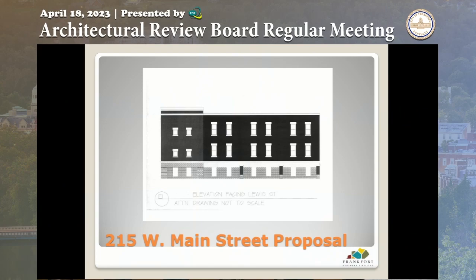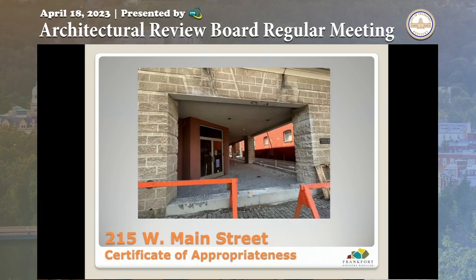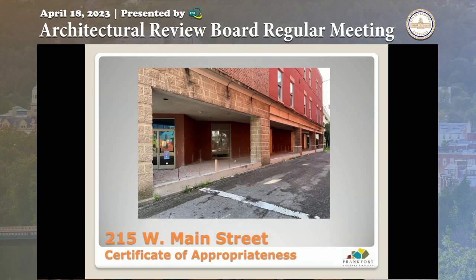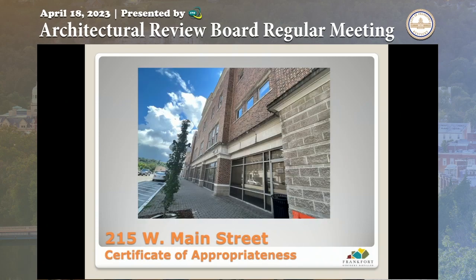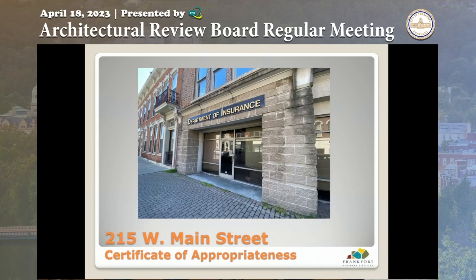And the windows will match those previously installed on this elevation and also on the front at the first floor level. Here's a photo of that open gallery as it currently exists. Here's a view down Lewis Street. This is a view, two more views, one from the back. And this is a view from the front showing the existing storefront window, which the applicant has said they are going to duplicate in that front opening. This is the east side of the structure, which is also enclosed. It's already enclosed, so now they'll match.